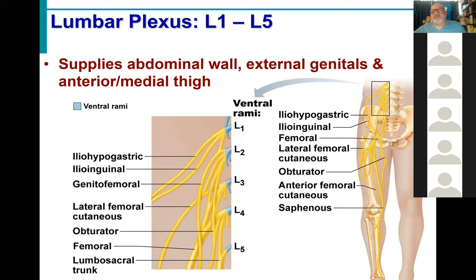It is made up, as I mentioned, of axons coming out of ventral roots L1 through L5. And as you can see, there are many important nerves here, but the one I want to talk about is this one right here, the femoral.